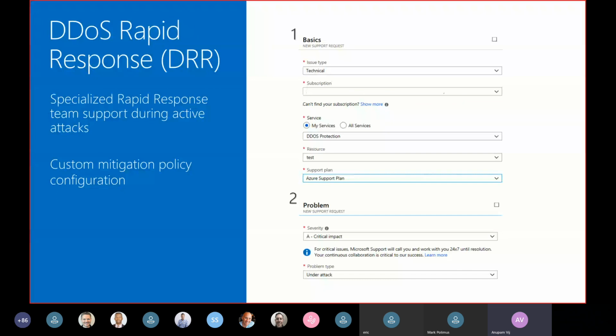On the rapid response, again, majority of the times as we are mitigating the attack, there is no reason for you to reach out to Microsoft for support, but there are always corner cases. In such instances, if you think that we need to put in some custom mitigation policies for your scenarios, then you can always reach out to us during the time of an attack. If you create a support ticket where you highlight the severity of the problem as critical and the problem type as being under attack, then our rapid response team will engage with you within 15 minutes, where we'll understand what your requirements are. And based on those scenarios, we'll make sure that we provide you white glove support service and we put the custom mitigation policies in place.